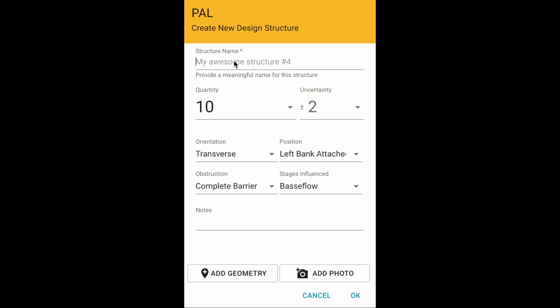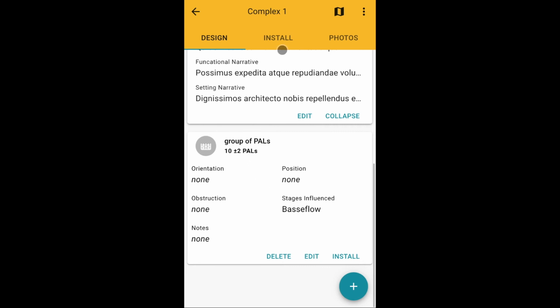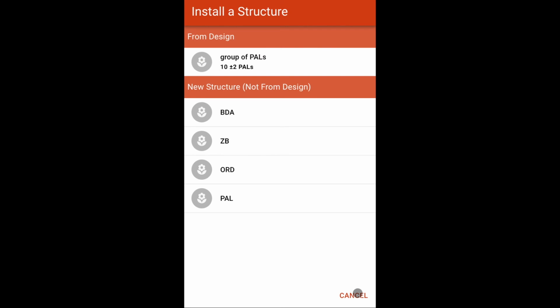So I'm going to call this group of PALs. I'm going to click OK there. And so now I've got this group of PALs. This time when I go over to installation and I say I want to add, I'm actually going to put something in the field. This time I can now implement from my design that particular group of PALs.